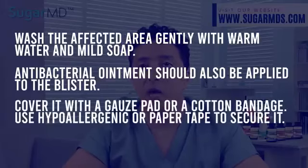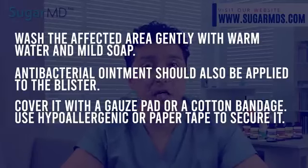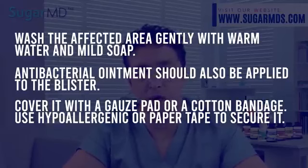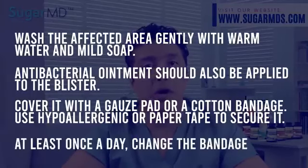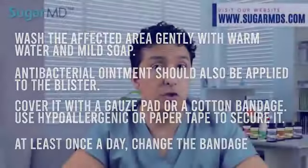And I would cover that as well with a gauze without making it too tight. You can use some cotton bandage as well. I would use hypoallergenic or paper tape to secure the lesion as well. At least once a day, change the bandage. Wear a different pair of shoes until the blister heals, especially if it is on your foot and if it is due to your shoes.